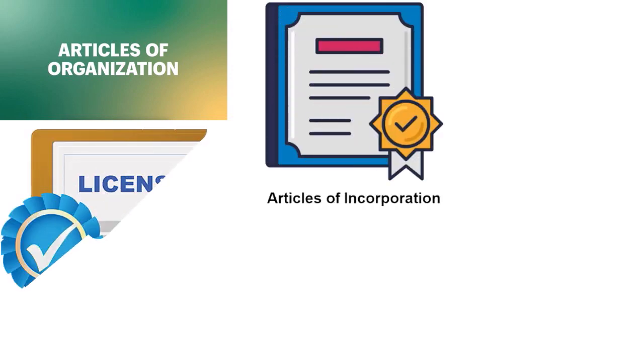things like articles of organization, articles of incorporation. Okay, it depends on the business type though. So if you have a corporation, you need to provide articles of incorporation, corporate bylaws, and a business license.